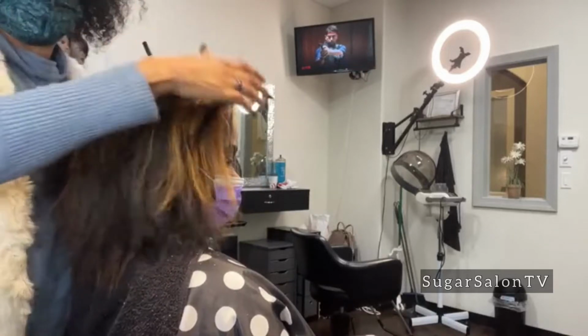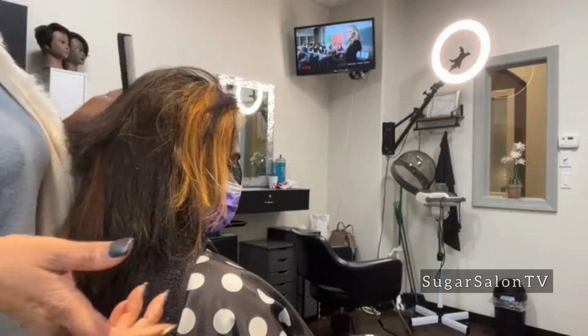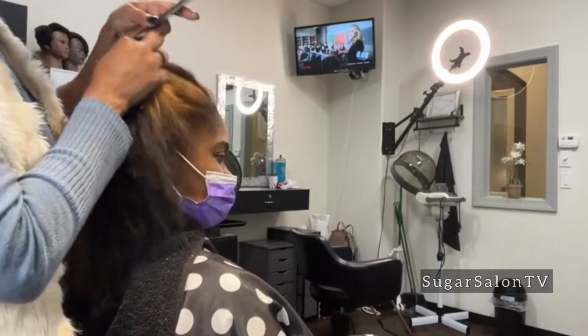You see that peekaboo blonde in the back and then what we call the signature piece in the front. I love it with that level 5 base. It's beautiful in my opinion. Hope you like it too.